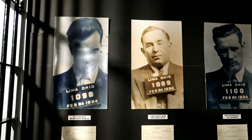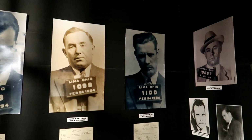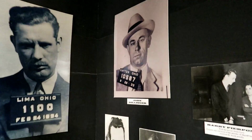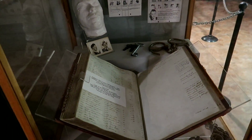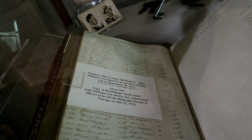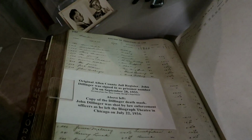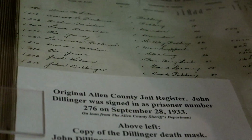And then this wall shows all of Dillinger's cohorts. Harry Pierpont, Charles Makley, Russell Clark, and then there's John Dillinger himself. Now in this case, they have the ledger of when they originally brought John Dillinger in and logged him in for bank robbery. His name is the very first one above that white sheet of paper you can see right there.